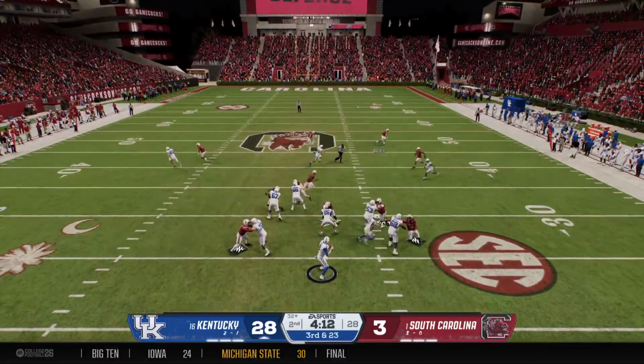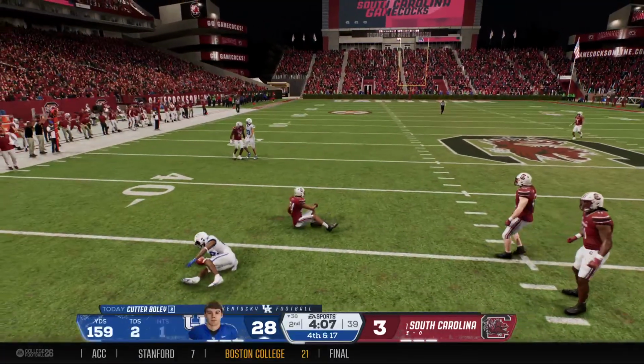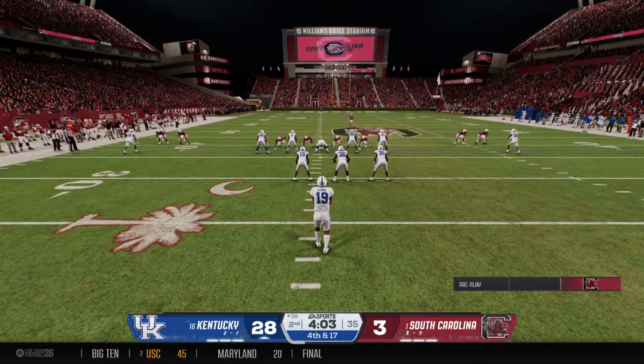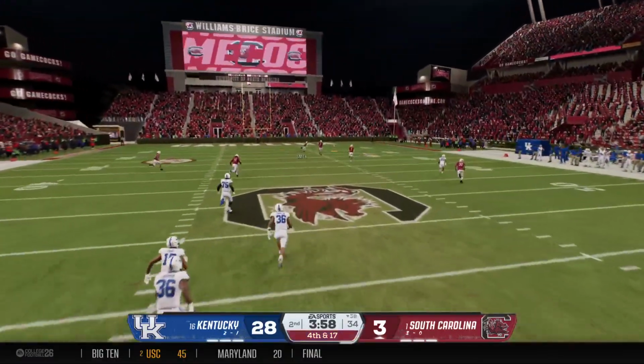Now in 3rd and very long, looking to throw. Nice grab. It's Washington. The defense will wrap him up after about a 6-yard gain. Not enough for the first. It's 4th down. And they'll kick it away here.